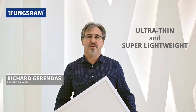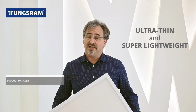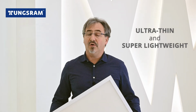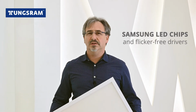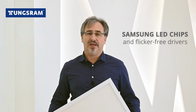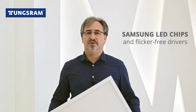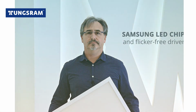The panels are ultra-thin and super lightweight, making them easy to deliver, store and install across various applications like offices or retail spaces. The luminaires come with reliable Tungsram LED chips and a flicker-free driver, with 3 different color temperatures: 3000, 4000 and 6500 Kelvin.